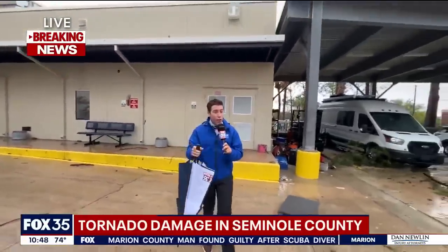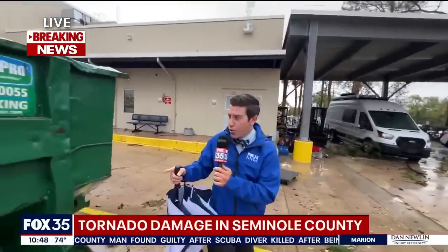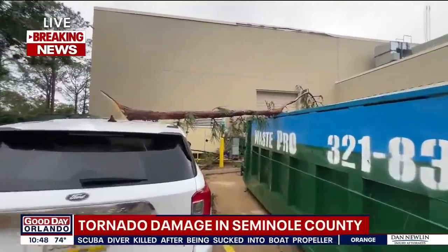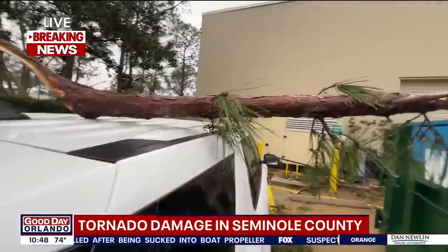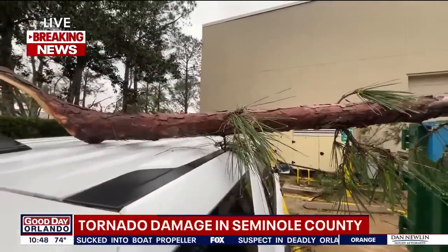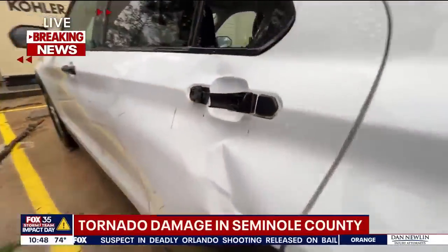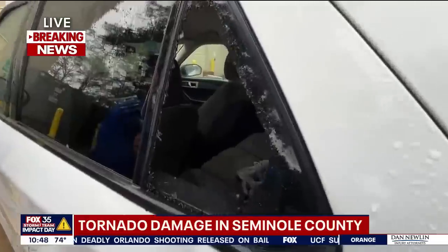Now, we do have a lot of our news vehicles back here, so we're going to take you to one of our cars. You can see a big dumpster here. This is right by our generator. This limb got torn off. It did some pretty good damage to this side of the car. A pretty good dent, ripped the handle right off, and you can see the shattered window there.